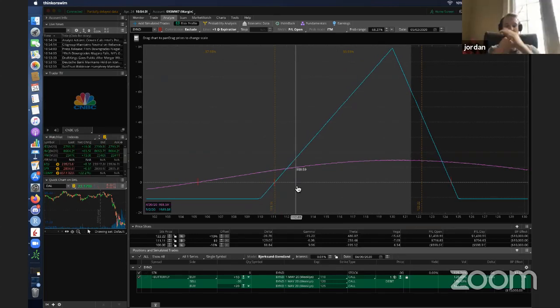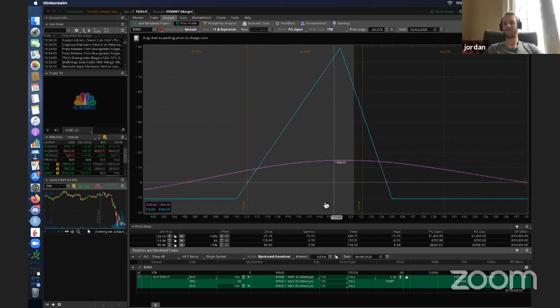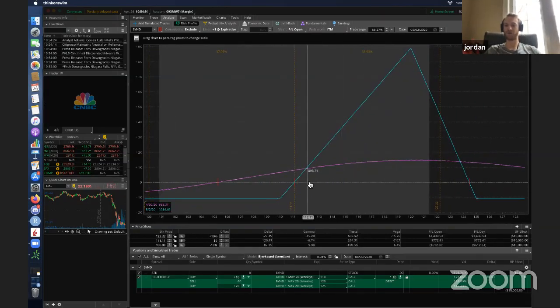Just so you guys know, I got filled on this trade for $1.10. So if you want to get in on this, it's there. And look at the edge here. Look at the P&L here, right? This is fantastic. If we're wrong, sure, we lose $1.10, but the payout's great.